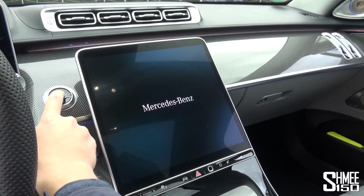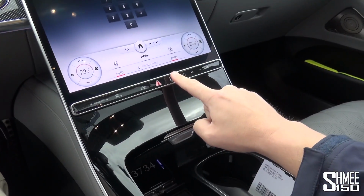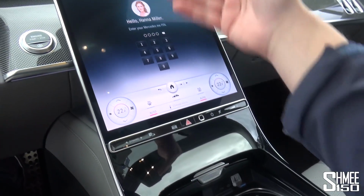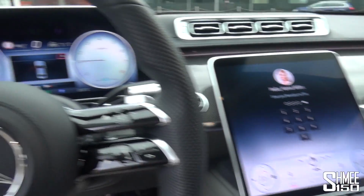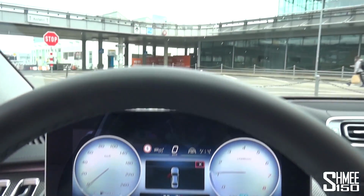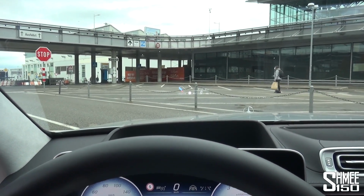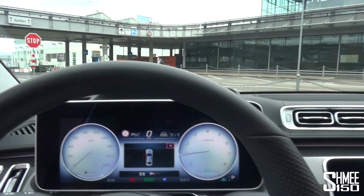We've got the large square central screen started up. This is where you have fingerprint recognition, you have facial recognition, you have profiles. There is a lot that you can do, a lot that can be personalized and set up. Look at that dashboard display, obviously more configurations there. The heads-up display, I'm not quite sure if you can see this out in front of me. There's a lot of information, very, very large heads-up display.